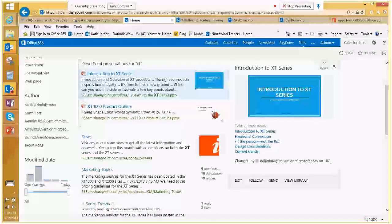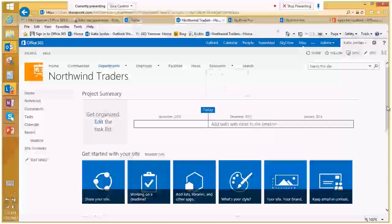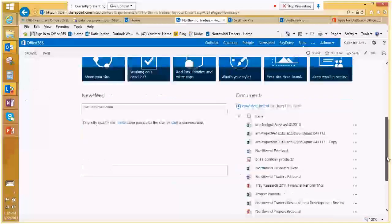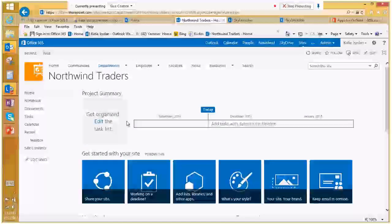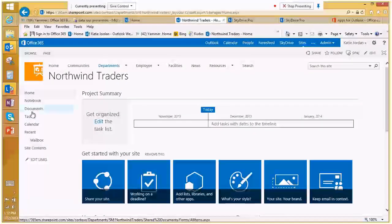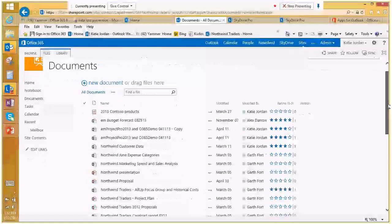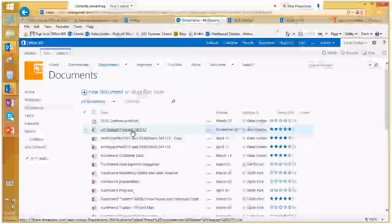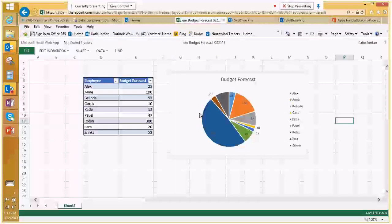So the next thing that I can also do is I can also use my sites for team collaboration sites. And as you'll notice here, I've got a Gantt chart, I've got a document library, and you'll notice that if I do go to the document library, it is very, very similar to my SCDRAV Pro, and it should be because it is fundamentally a document library. I can go in, and if I want to open this document up as a browser view, here's the Excel web app, I can also do that.